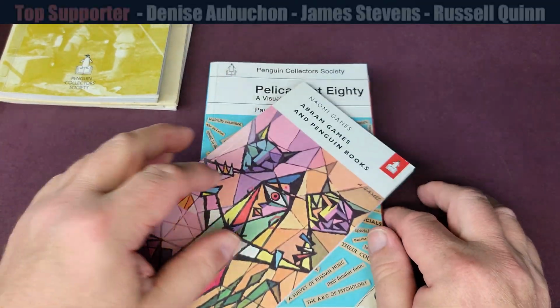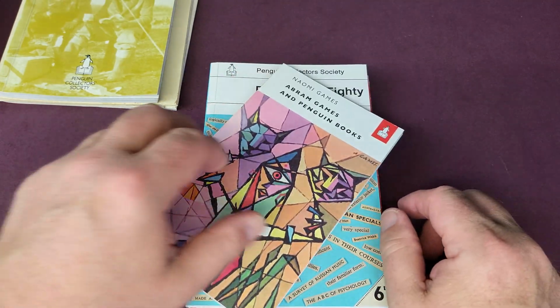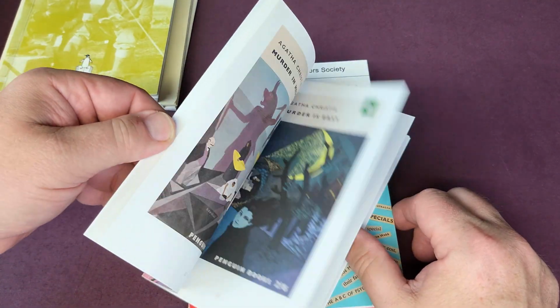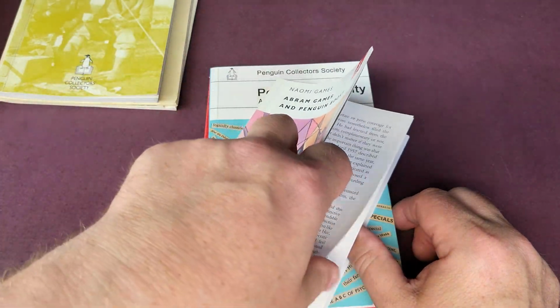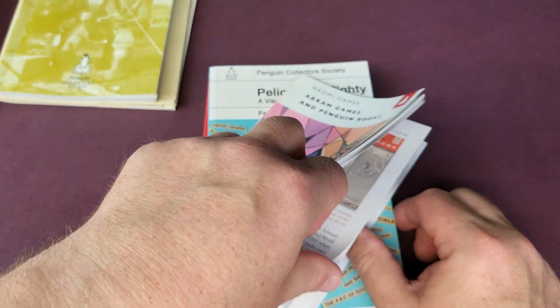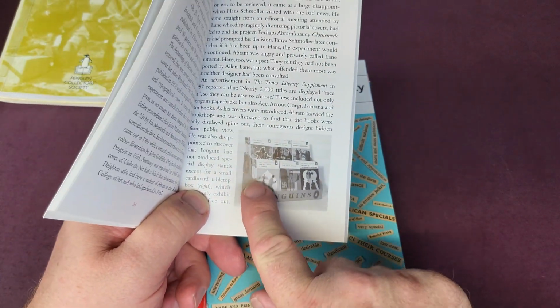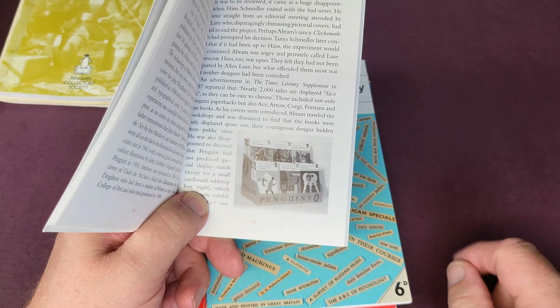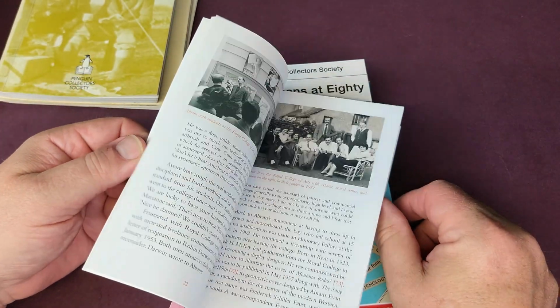It's in A format. It's a look at the Abram Games experiment, written by his daughter Naomi, and they're all in there. Absolutely fantastic. Really nice little publication. I love seeing stuff like that. Look at that, the penguins there in that little shop counter display full of Games covers. That's the sort of thing I would love.